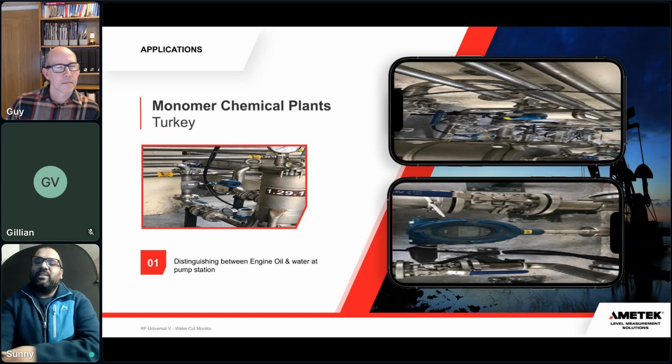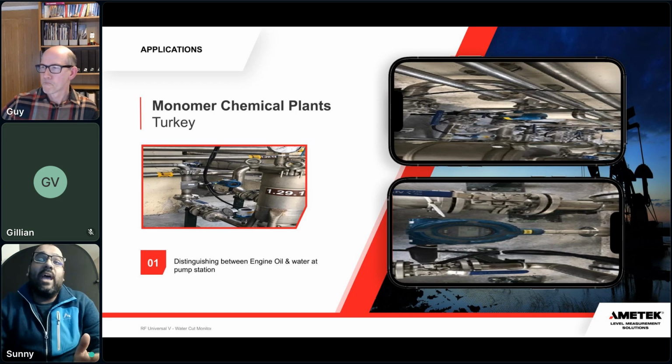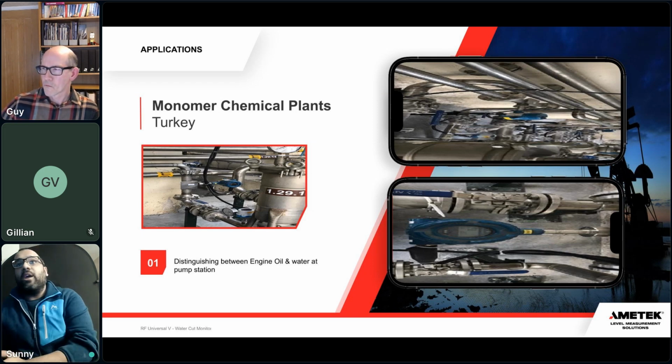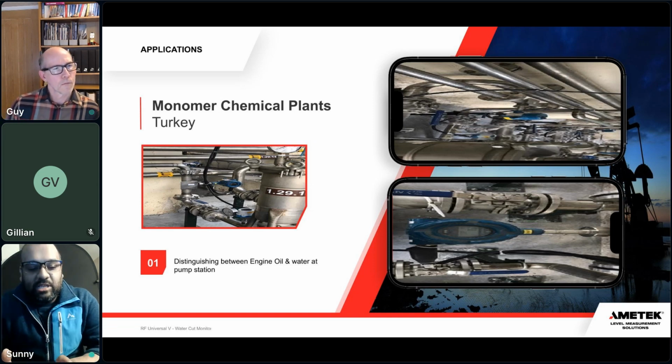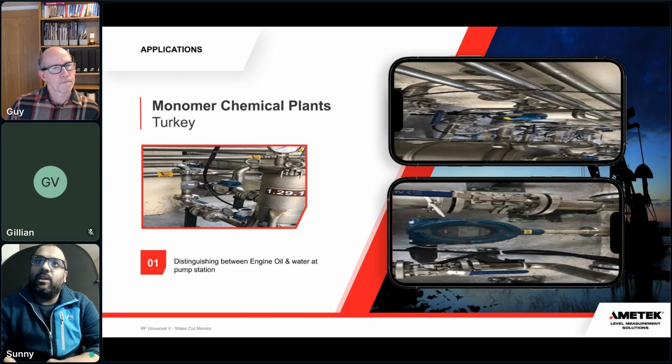Another installation that we've seen that was really interesting is a monomer chemical plant. Now this isn't oil and gas at all. This is engine oil and water. So this is more on the refined product side in a monomer plant. The reason why these are interesting is because you have to look at how capacitance technology works.